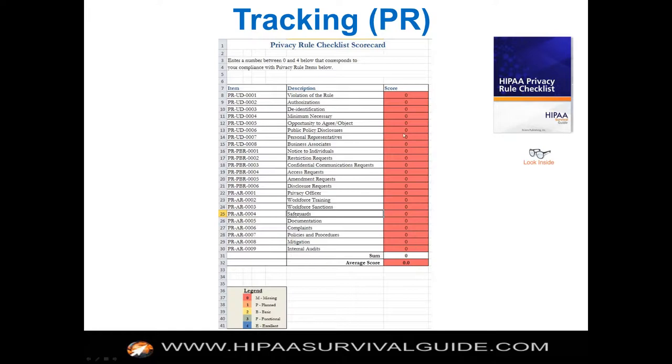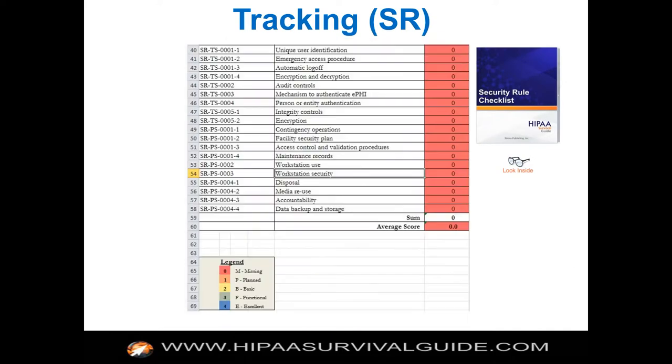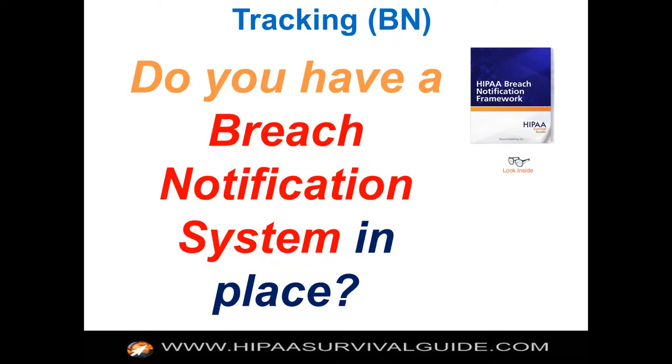And you should be using this, if not something more sophisticated, but at a minimum, fill out the spreadsheet, give yourself a grade, and you can communicate with your management team. You can show them where we are in our implementation of the initiative. Okay? Same thing for the security rule. Here we reduced 78 requirements in the audit protocol to 58. Okay?